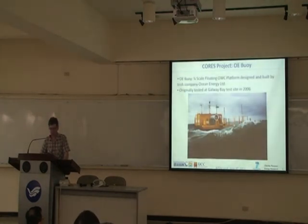So you've seen this picture before. This was the quarter scale platform. It had been tested over a couple of years prior to this in the company's own testing in the Galway Bay quarter scale test site, and it was just on land since the previous test in 2008-2009. It had been taken out and was completely refitted then for the course.